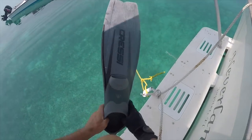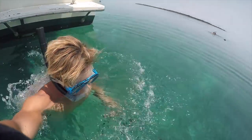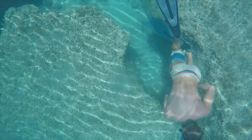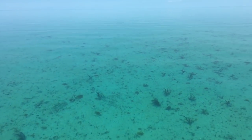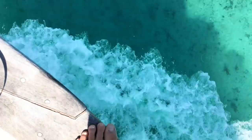Here we go. On our way to Double Breasted, and that's where we're gonna anchor for the night. Look how clear it is. It looks like it's 1 foot deep, and then you look straight down and it's like 10 feet.